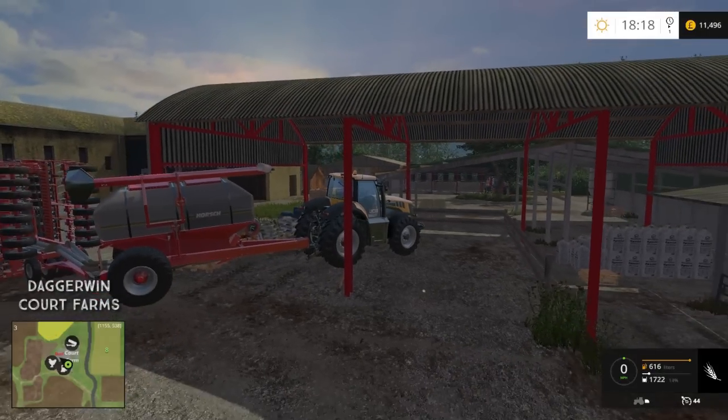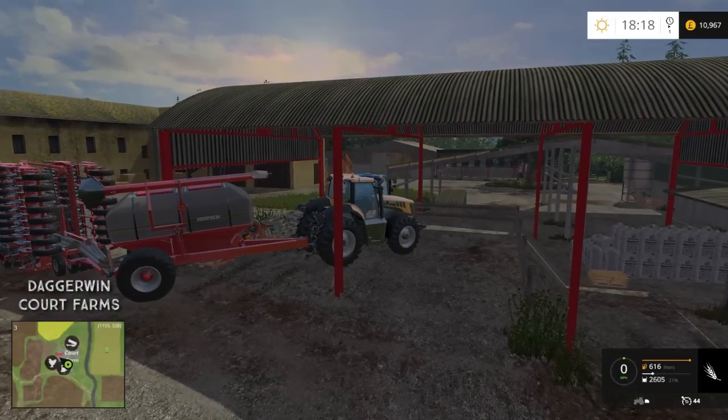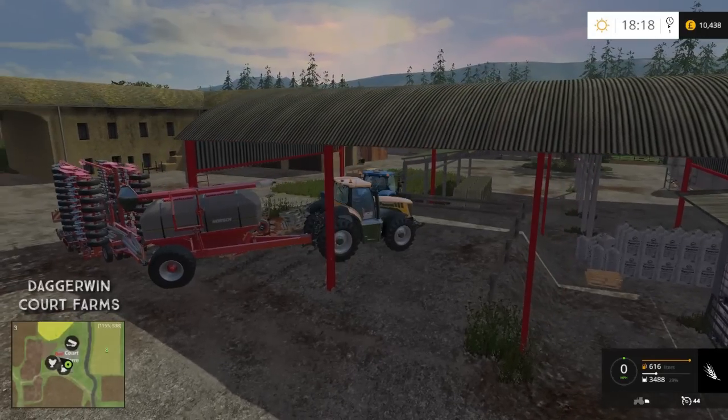Kind of had to just slot it in the side of the barn. It's too big to reverse in. But once this is full, then we'll take it over there. It's obviously going to be very expensive to fill this, but it should last a very long time. So we probably won't even use it all today.